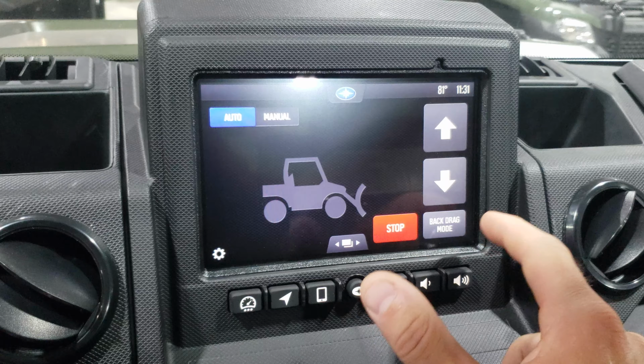So if you go in auto, basically when you hit low, boom, you can hear the winch working. When you hit reverse, it'll do the opposite. It will lift the blade. Low, it's gonna drop the blade. Reverse, it's going to lift the blade. Of course, you can override that. You can run the toggle here.